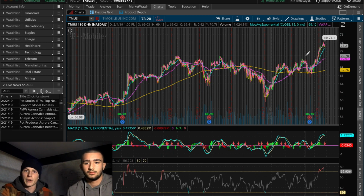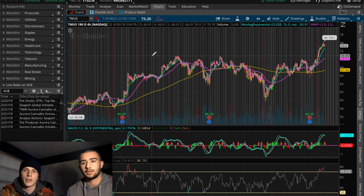I don't think it's necessarily going to go all the way back down to the SMA either, but if it doesn't hold on this EMA, its next stop for support would be all the way down at about $70, almost $71, about $70.85, somewhere around there.